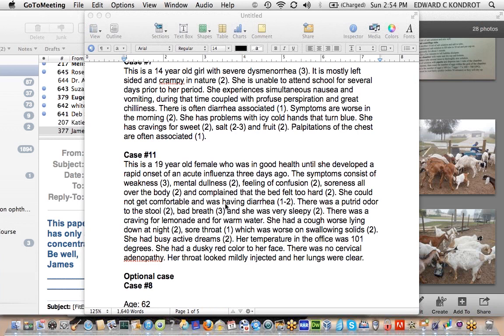She could not get comfortable and was having diarrhea. Well, when you have the flu and cold, being uncomfortable is not that common. Putrid odor in the stool, bad breath. Typically you don't see that with the flu. Craving for lemonade and for warm water. Cough worse lying down at night, sore throat, worse on swallowing.